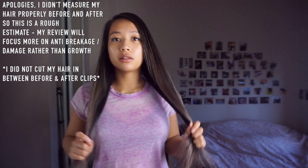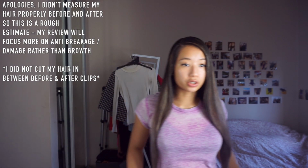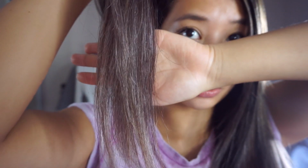This is what my hair looks like before everything and before going on my damaged hair care journey. At the moment it's just pretty much at my waist and it's extremely dead. Just look at how all of that is so extremely dead.